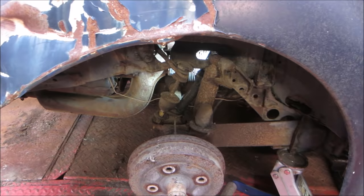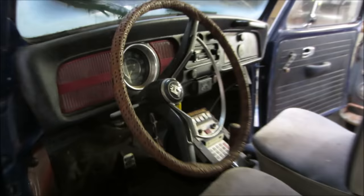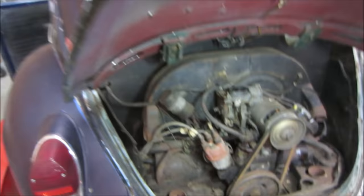See if we get that. And now we have, hopefully, there we go. I'm just gonna reach in it. Turn the key to the on position so that those guys are powered up. That's the generator and the oil light. And the coil should have power going to it.